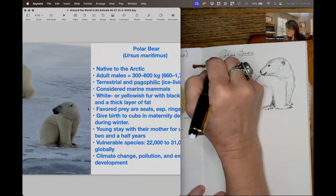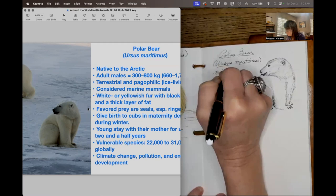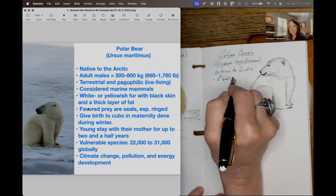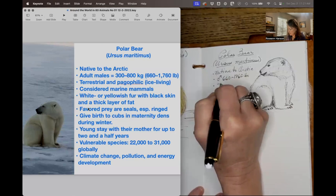So, Ursus maritimus. They're native to the Arctic. Big guys, the males. So we'll put males, 660 to 1,760 pounds. It's a small car. Hydrophilic, I like that.